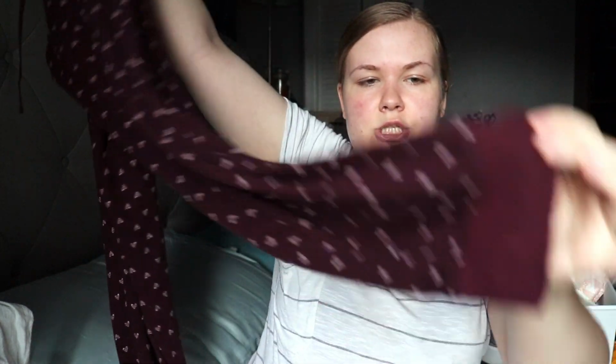Like, they have pockets, they have drawstrings. They're super loose. They're long. They're going to give you coverage. The joggers at the bottom, and I love these.